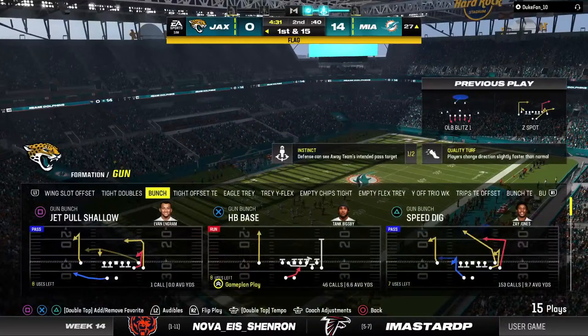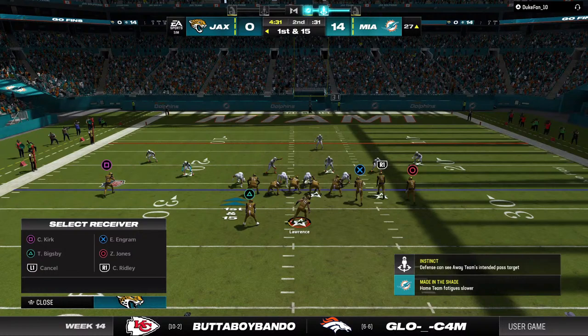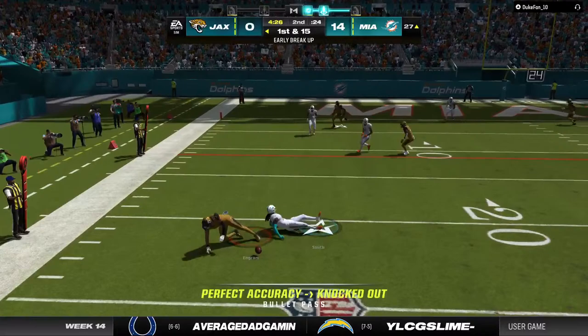Now the play clock hits 0 here, and we're going to get a delay. All right, let's go. So a little bit of a stiffer challenge now. 1st and 15 following the delay of game. 11. Hey, 11, have it. Lawrence. And that is incomplete. He couldn't hold on through the contact.